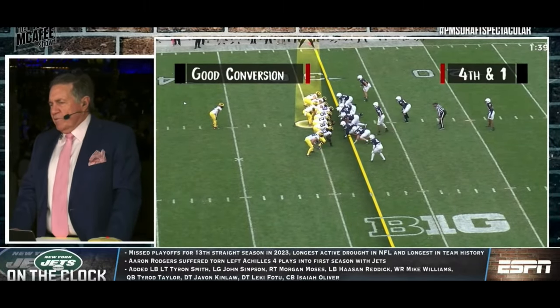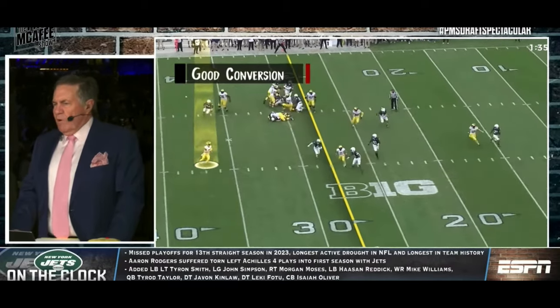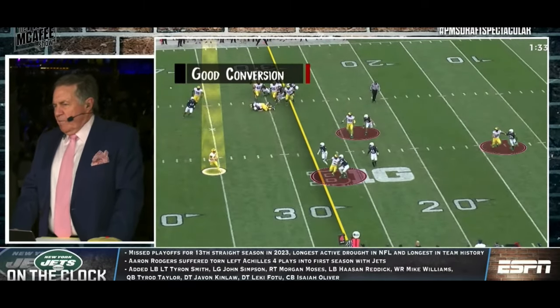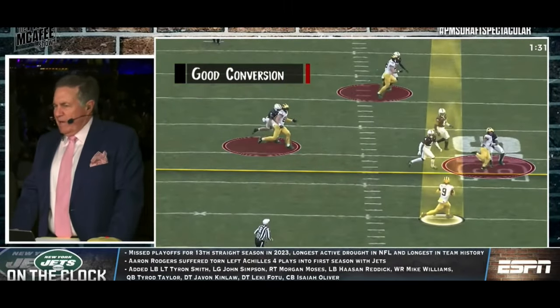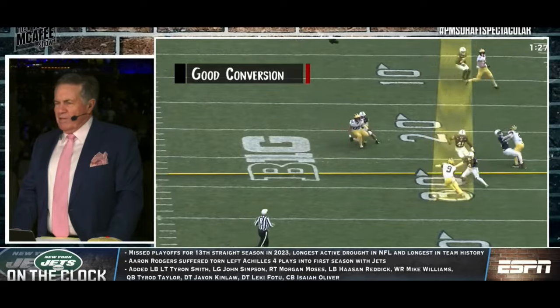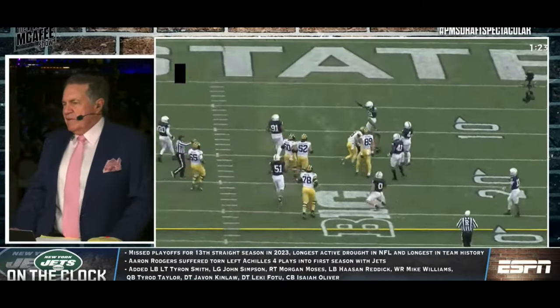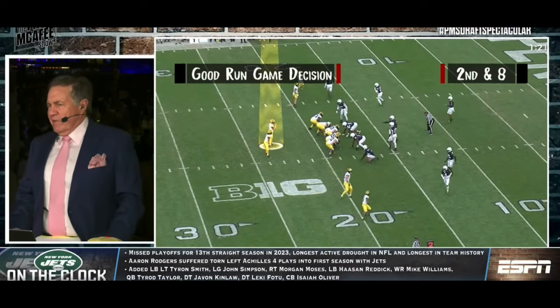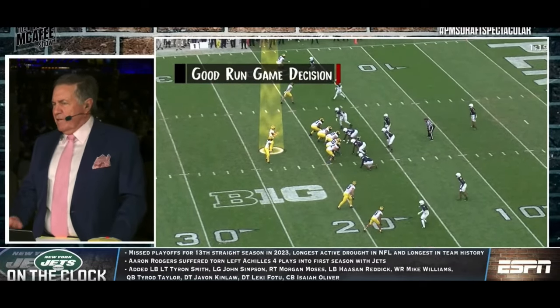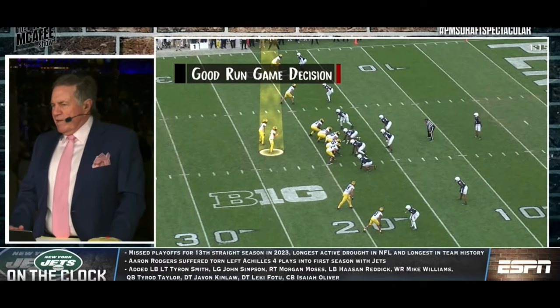4th and 1, this is really a good play. They run the little rollout here, and everybody's covered. He's got nobody to throw to. He's 6, 7 yards behind the line of scrimmage. Got to get the first down, and makes a good run. I'm not saying this guy's a better runner than Jayden Daniels, but he just makes good decisions and is definitely good enough.